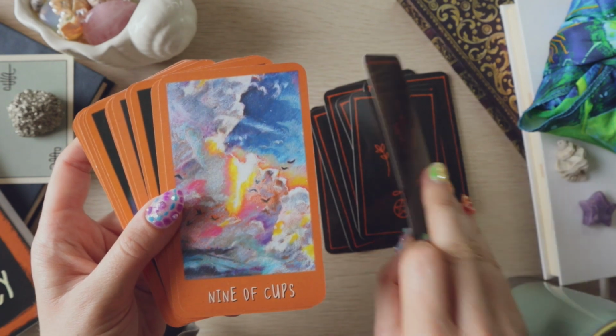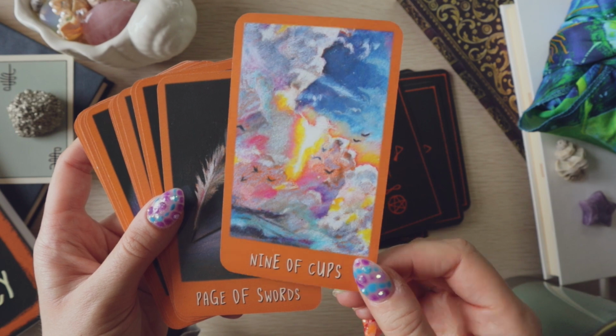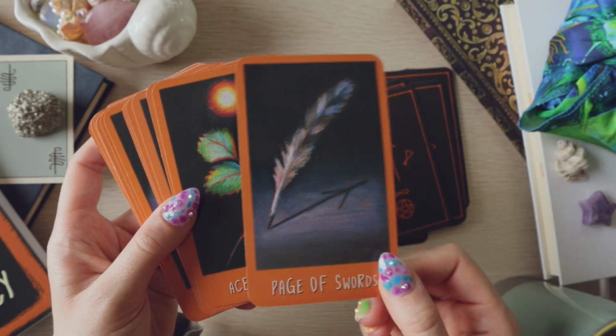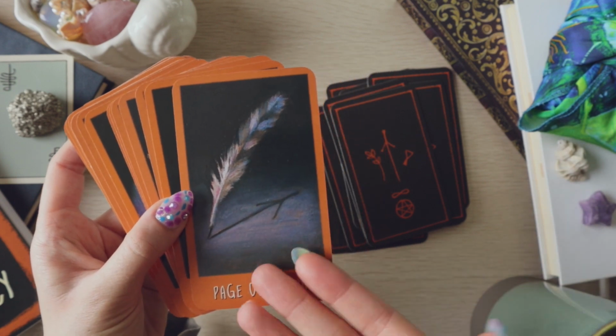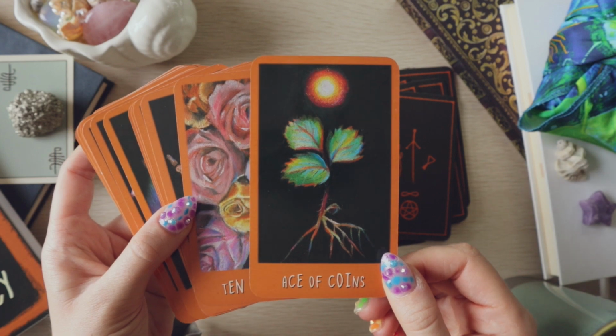Oh, I love the Seven of Swords. Oh, this Nine of Cups is just so beautiful. I love that. But yeah, also, again, I'm going to really struggle with the quartz on this one because I struggle with the quartz. But anyway, I think this is such a good Ace of Coins.